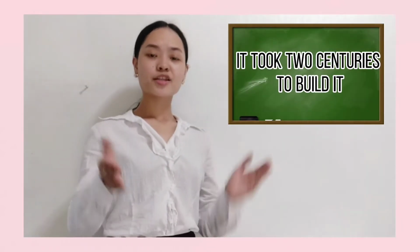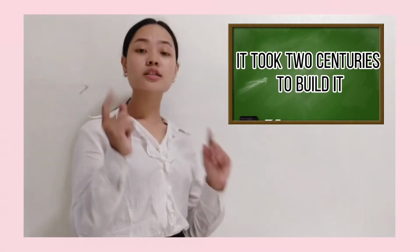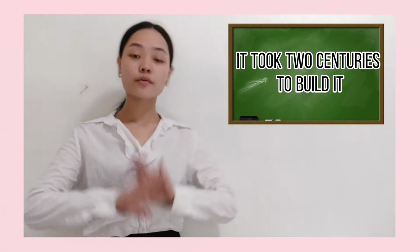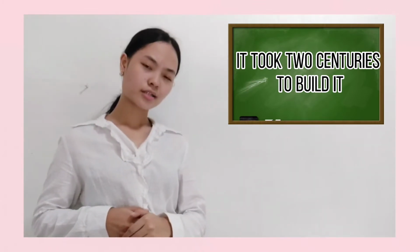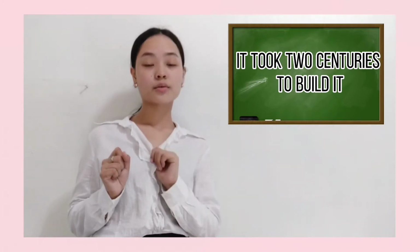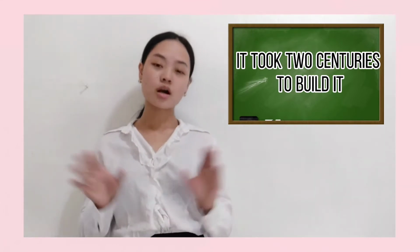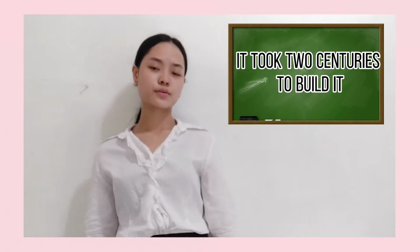At this moment, I will share with you some facts about the Leaning Tower of Pisa. Number 1. It took 2 centuries to build it. It started on ground in August 1173. By 1178, workers had made it to the 3rd story of the structure, which was already tilting slightly to the north. Military conflicts with other Italian states would soon halt progress on the tower, which would not resume until 1272.